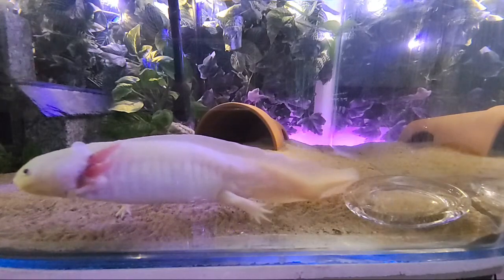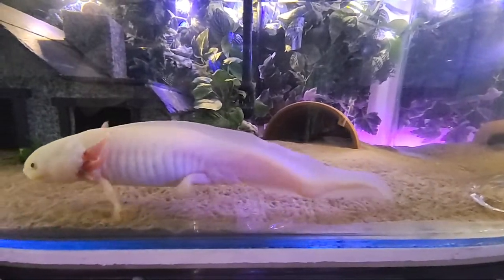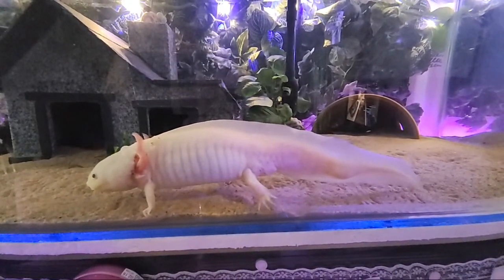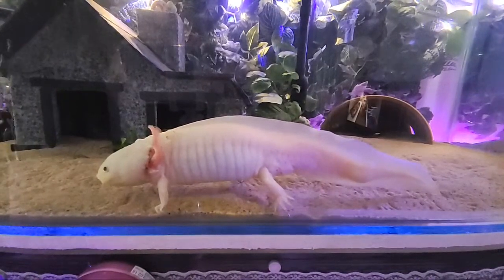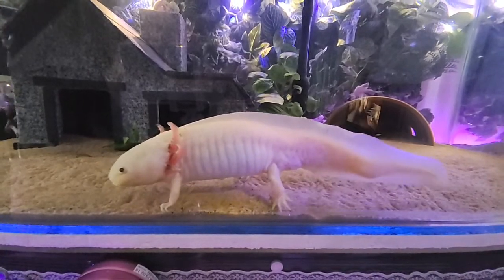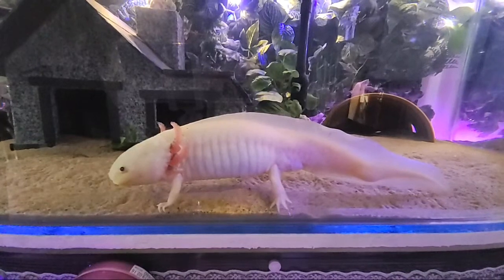Where are you going, Gary? Don't go away. No. Gary, where are you going? Gary, it's still daytime. You should be sleeping right now, but you're not. We gave him food, so now he has a lot of energy to spend.